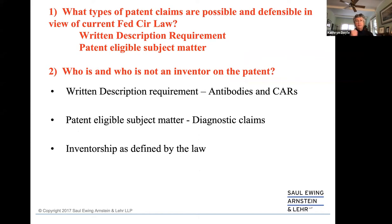The issues I'm going to talk about are really almost threefold. Two of them are related to what gives you a defensible patent claim. What can you have issued and defend against if it's attacked? And those two issues that we're going to talk about from some recent case law are what we call the written description requirement and patent eligible subject matter.